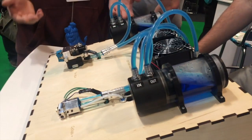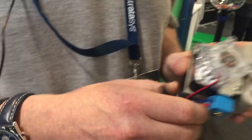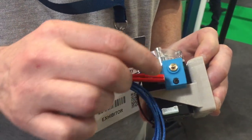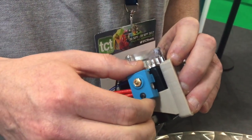Yeah, we're always innovating as much as we can. Today we're premiering the water-cooled Titans, which is just over to the side there. A new range for heated chambers for high temperature materials. Of course, we've got all of our copper brand nozzles and blocks that have just come out recently as well. We have the Titan Aeros, and the full range of E3D products will all fit on these, all the way from the standard brass nozzles. We've got the stainless steel. We've got copper plated nozzles.